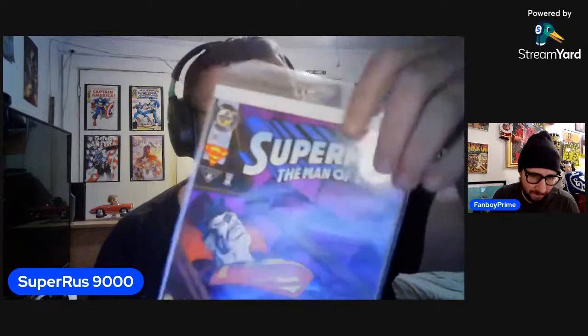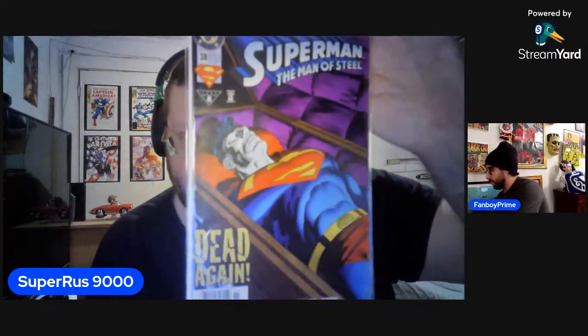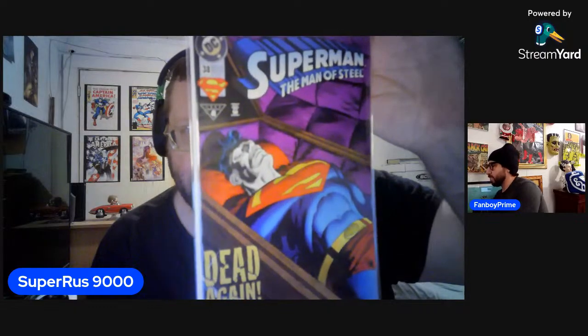Big Bomb gave them all their power. Static Shock, and all those nice guys. Yeah, I remember the Static Shock cartoon back in the day more than anything. Here's a part of the Dead Again story with issue 38. Yeah, if I remember right, this was pretty much Brainiac messing with them.